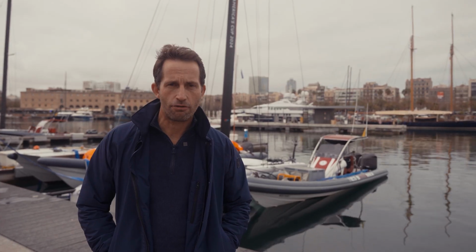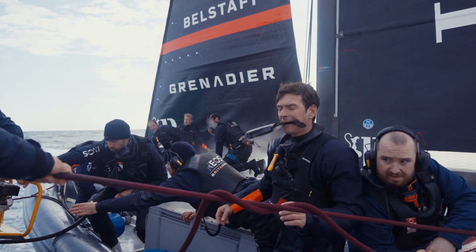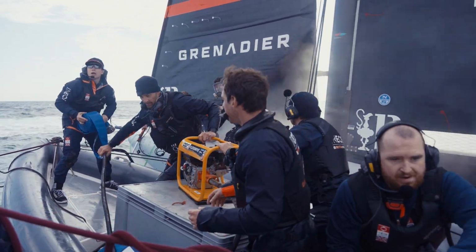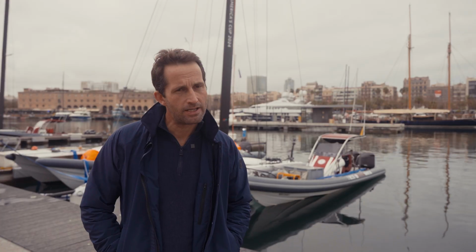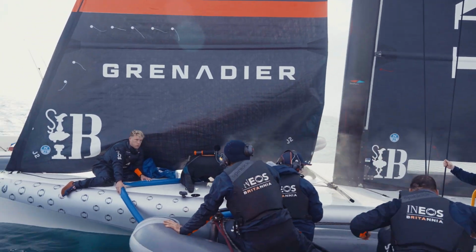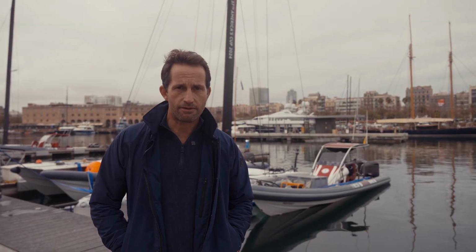We had an electrical fire on board one of our AC40 yachts about 25 miles north of Barcelona. It always seems to be the case with these kind of incidents that they happen a long way from home. Very, very difficult to manage these electrical battery fires in any circumstance, let alone on a 40-foot yacht out to sea. So the team did a really great job to get on top of the situation. I'm really proud of how everyone reacted, and a big thank you to the team.